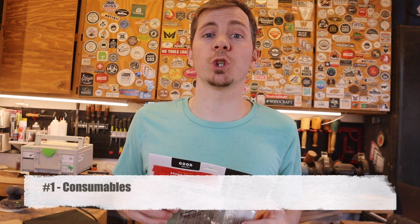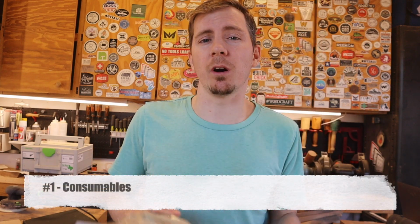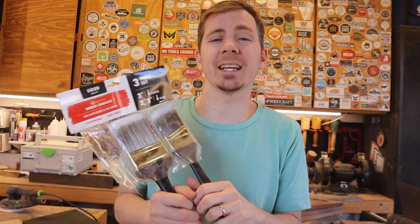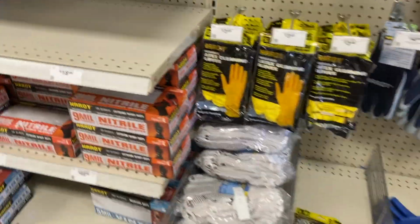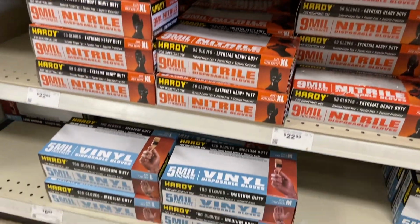Okay, so number one, the most obvious thing that you need to be getting from Harbor Freight. It's not the largest of all financial saves you'll ever have in your life. This is just an obvious pick for the number one thing that you should be getting from Harbor Freight. And that is consumables. Not just paintbrushes, but all consumables. Harbor Freight has a large line of gloves, nitrile gloves, vinyl gloves, all kinds of work gloves. They have tons of paintbrushes, chip brushes.